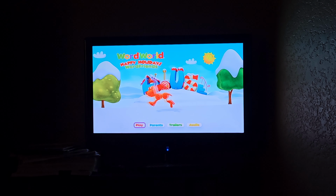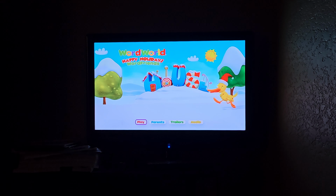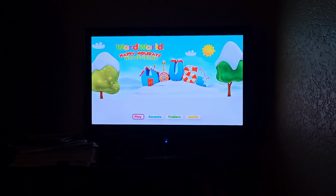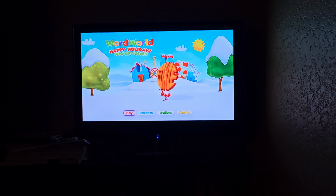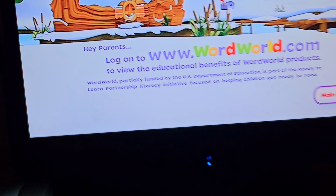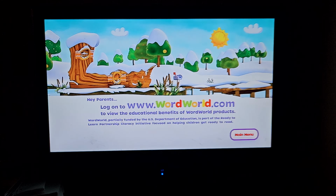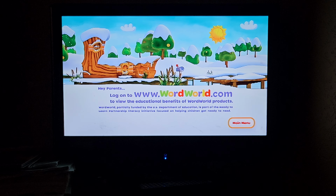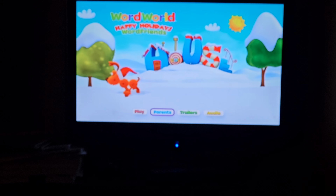Alright, guys, we're in the main menu of Happy Holidays, Word Friends. Pretty nostalgic. I'm also nostalgic of the show itself, just like other PBS Kids shows at the time. Anyway, so you have play, and then the parents option explaining about the series of WordWorld. So, yeah, it's basically for parents to know about the series. Anyways, now we're back to the menu, and then we have trailers.